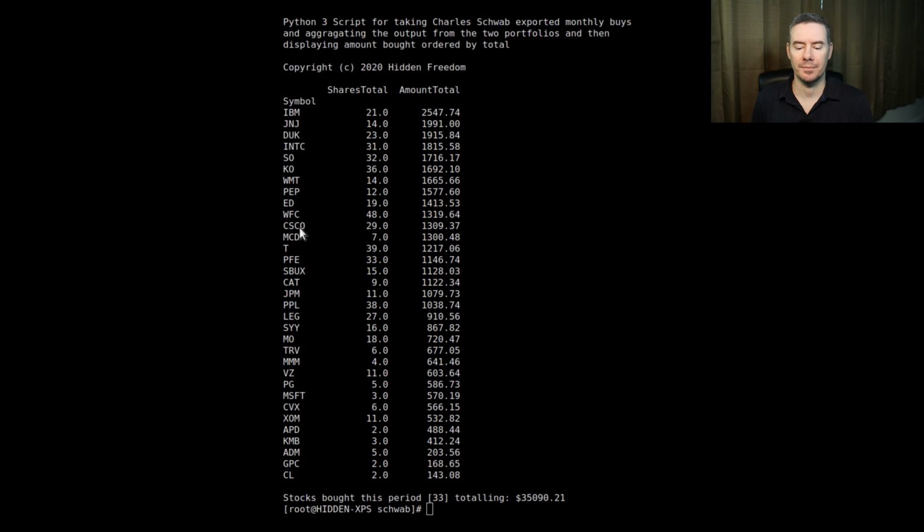I did that because I wanted to get out of that Goldman Sachs and put that money to work immediately. And because I sold that Goldman Sachs, that lowered my 5-year average weighted dividend CAGR. So I'll try to get it back above 8% next month, or this month I should say. Over $35,000 I invested in the month of June. I think that's the most I've ever invested in 1 month.